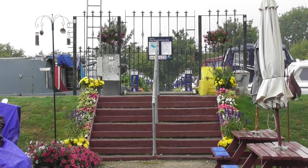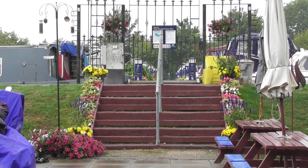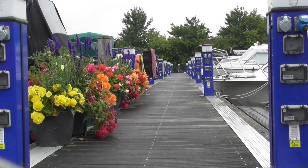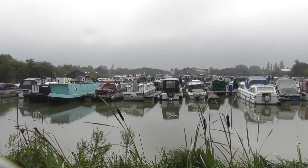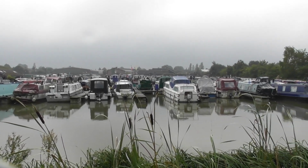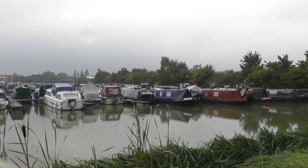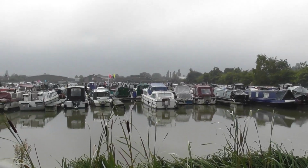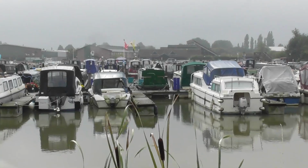This is the infamous D wing, as it's known, and you can see that the moorers certainly take a pride in looking after the landing. Some fantastic flowers. And this is at the far end of the marina, where you've got some of the cruisers as well as some narrowboats. There aren't too many cruisers on this marina at the moment, and there's a little space just there, and that is normally the home of the swamp duck.